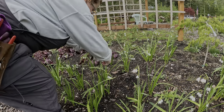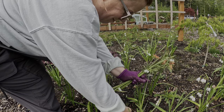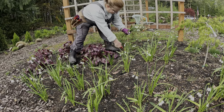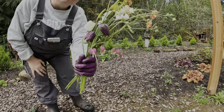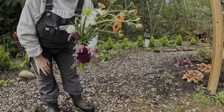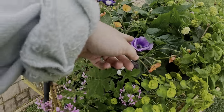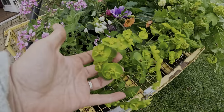Cutting those though. All right, got all our extras all together. These are scented geranium blooms. There's an anemone or two. These are some of my favorite. So these are euphorbia. I do have to warn my customers that the euphorbia sap can be kind of caustic if you get it on your skin and you're out in the sunshine, but as long as I tell them about it, should be good.